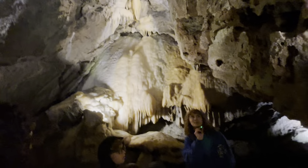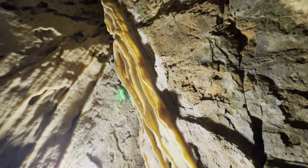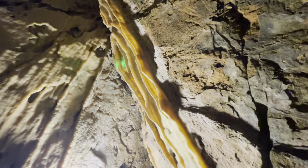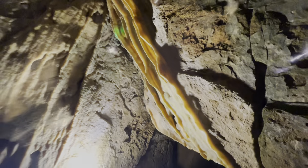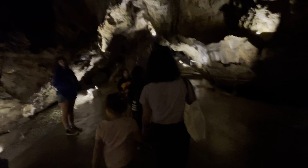And over here we have some cave bacon. Oh, bacon? Wow. What this actually is, is another form of flowstone, like we saw on the wall of the first area. And it forms with these lines through it because of the angle that it's growing on. Wow, this is so awesome.